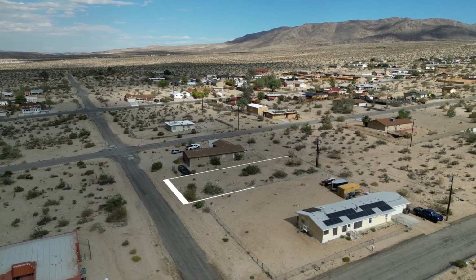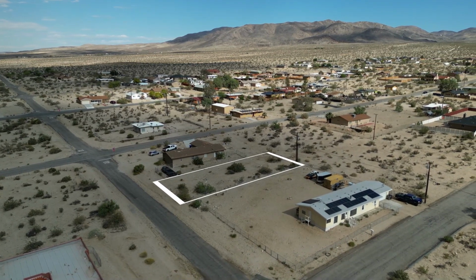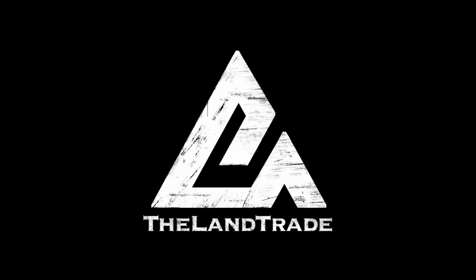Act now to secure your own slice of a desert paradise in 29 Palms, California. Don't miss out on this exceptional opportunity to create a haven in one of the most awe-inspiring locations on Earth. Let your dreams take root in the desert.